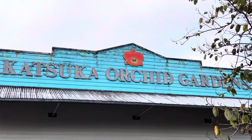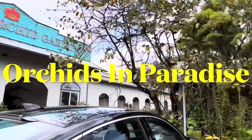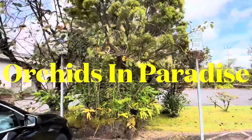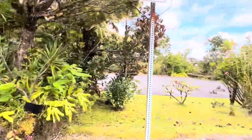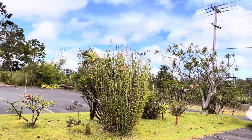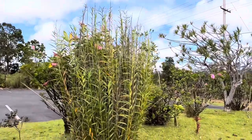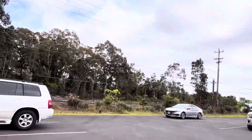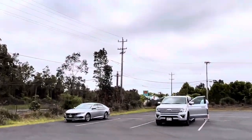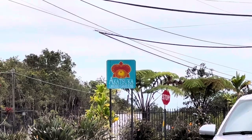As you can see, I am at Akatsuka Orchid Garden, located here on the Big Island of Hawaii. I arrived on the first flight this morning from Honolulu, and I'm here to attend the 68th Hilo Orchid Society show and sale. Unfortunately, Akatsuka isn't a vendor this year, so I wanted to come and visit their showroom. Their nursery isn't open to the public, but their showroom is. So without further ado, let's head on in and let's see what they have.